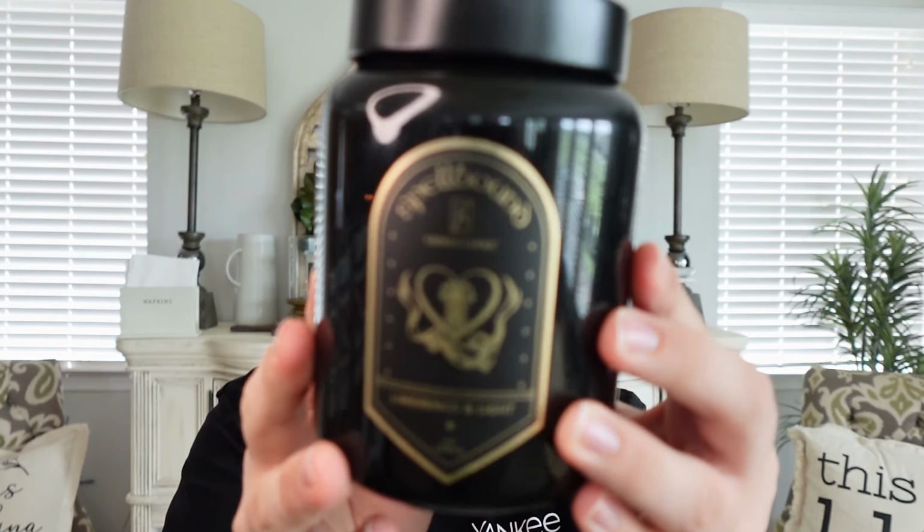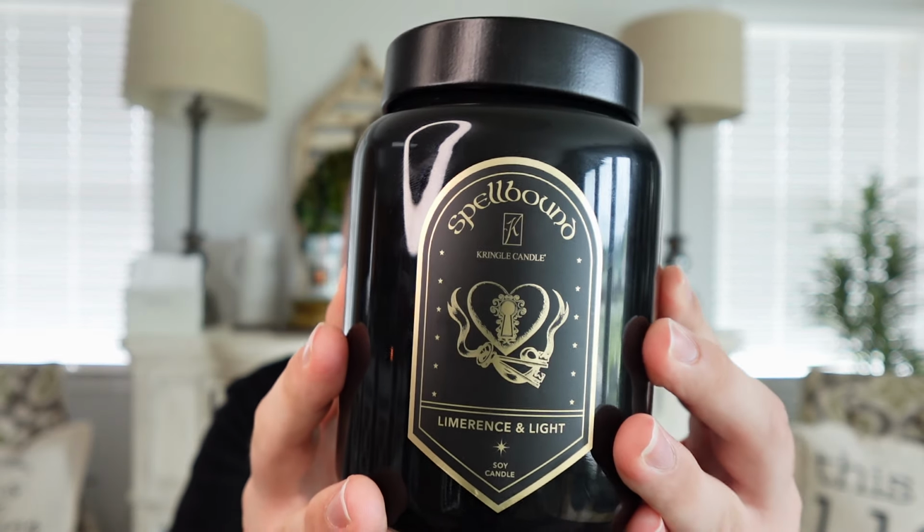So if you're reading the notes and you're like, wow, that sounds kind of crazy. I know it's got peach and marine and patchouli and vanilla and tonka. It's got a lot of stuff going on, but it comes together to make this beautiful fragrance. I love this one. This is definitely my favorite so far. So yes, this is the Limerence and Light, which is our love spell candle.